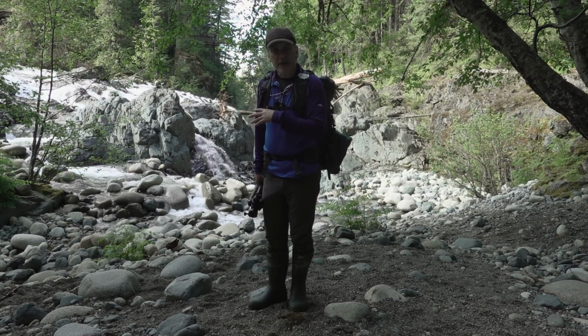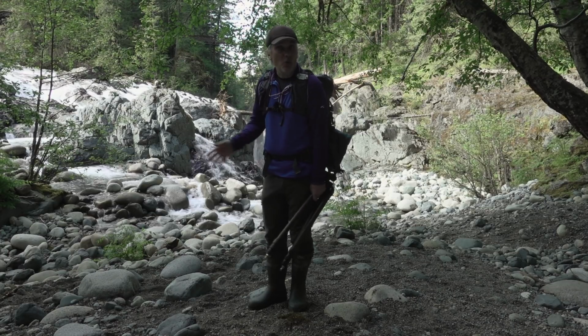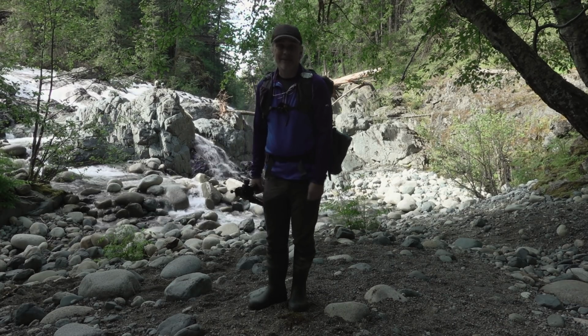So I'm going to wander around and probably just go down here. At least I can wander into the main creek with my wellies on. I might be able to get some unique composition, so that is a good thing. All right.